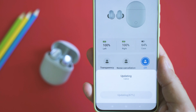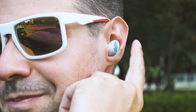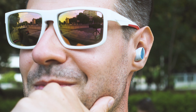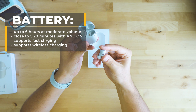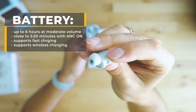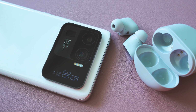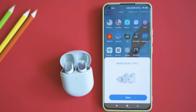Concerning battery life and charging, Redmi promised up to 6 hours playback time at moderate volume. I actually was able to replicate that achievement and ended with 6 hours and 4 minutes of listening at 50% volume. More remarkable is that with ANC on, I managed to get around 4 hours. These are great achievements, and what is absolutely stunning is the fact that by charging for just 10 minutes, you will restore almost half of the battery capacity, which converts into close to 3 hours of playback time. Some sort of fast charging for Bluetooth earbuds.